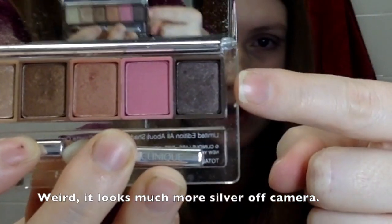Alright, does that look even, guys? Yeah, I think so. I would say so. Alright, so next, I don't really know what I want to do. Next, I'm going to add a darker color to the outside corners of my eyes. And I think I'm going to use another color from my freebie Clinique palette. It's called Limited Jute Brown. But when I look at it from this side, it's almost like a silvery color, or a deep gray color. To me, it looks more deep gray than brown, and so that's what I'm going to use.